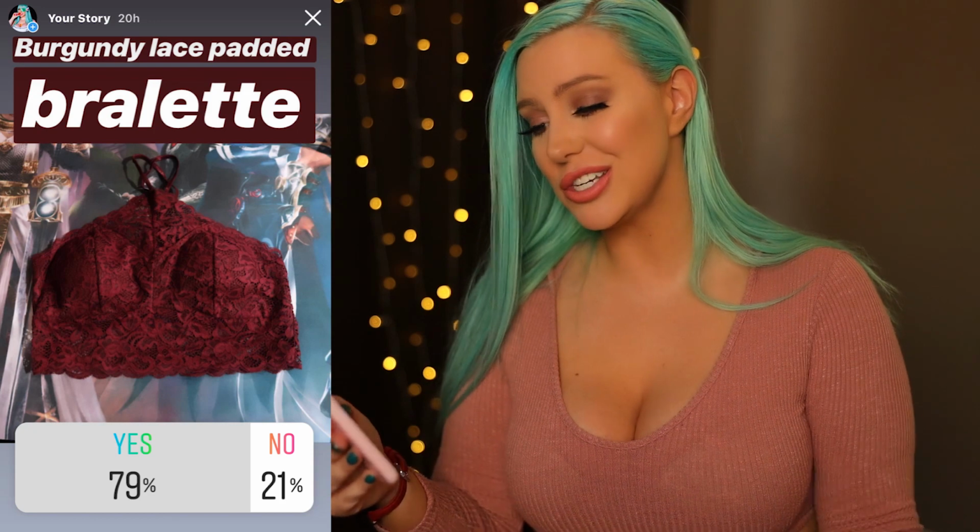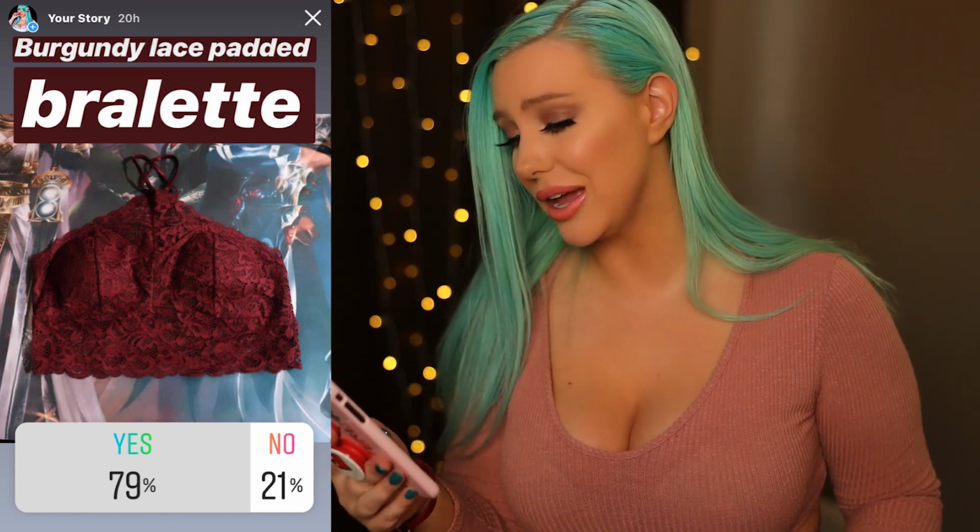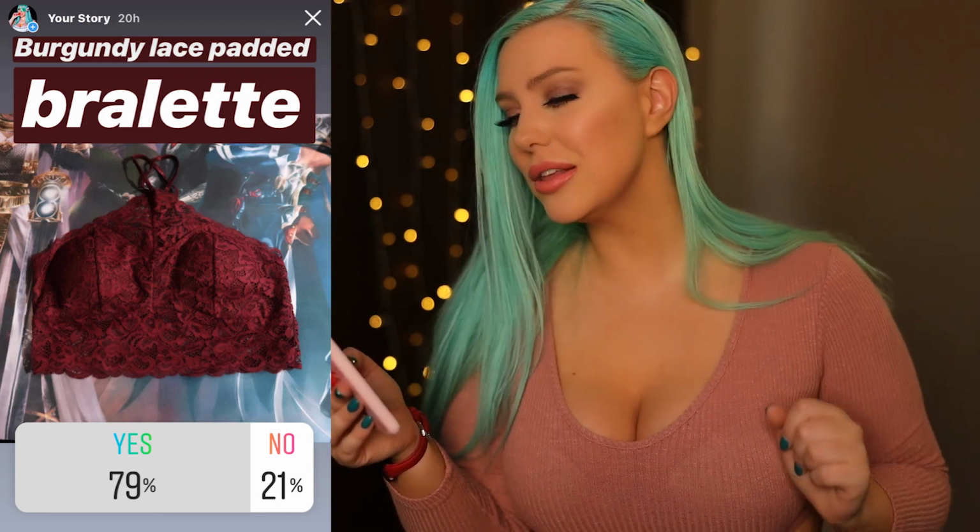I approve of this one, but it's not perfect. You guys rated this one a 79% yes and a 21% no, and I think the disparity there is just because it's a pretty sexy blood red, and it looks like it might show a little bit of the top of the boobs, which it does a little bit.